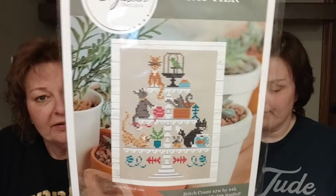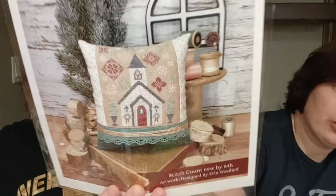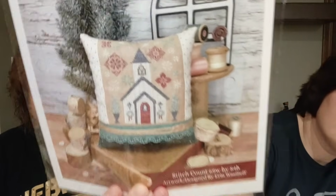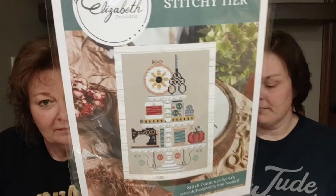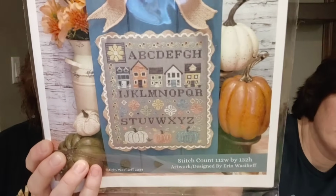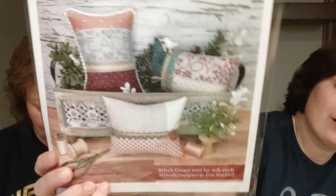And we have in her tier series the cat tier for you cat lovers. Church on Holly Hill. And we've already ordered this one a couple of times. Stitchy Tier. Pumpkin Lane Sampler, which does have a floss pack with it, sold separately. Spring Blooms. Trying to get that glare out of there for you. She's very prolific in her new releases. Words on Holly Hill, sold separately as a floss pack. And these are all Dinky Dyes silk packs. Winterberry Trio.